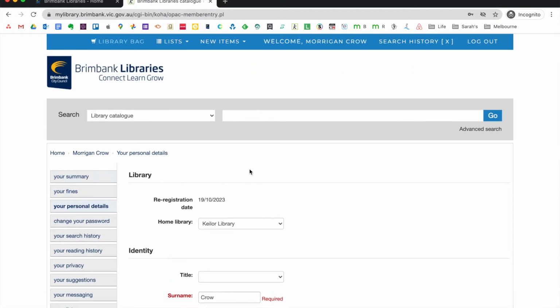But what we want to do is find something to read. So the first thing that you might like to try, if there is a series of books that you've been loving, is find out whether there are any new books in the series or any books that you haven't yet read. Say you were a big fan of the Real Pigeons series, the Real Pigeons Fight Crime. You could come up here and type in Real Pigeons into the search bar and choose go.